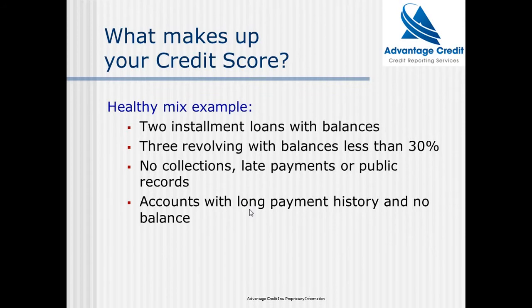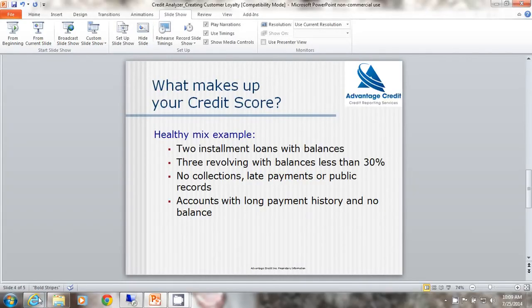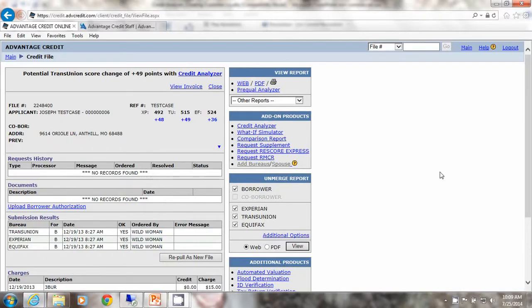So again, if you have a very thin file, a customer with maybe just 1 or 2 credit cards, depending on the time you have available, the analyzer report will sometimes recommend opening a credit card to improve the score. Let's go to the credit file and look at how you actually order a credit analyzer report.